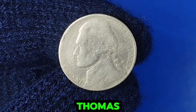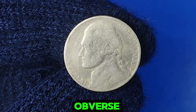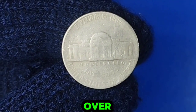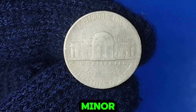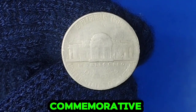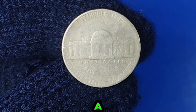Its design features Thomas Jefferson, the third president of the United States, on the obverse, and Monticello, his famous Virginia estate, on the reverse. Over the years, the design has remained relatively the same, with a few minor changes and updates to reflect the evolution of U.S. coinage and commemorative themes. The 2000 Jefferson Nickel, however, stands out in a significant way.